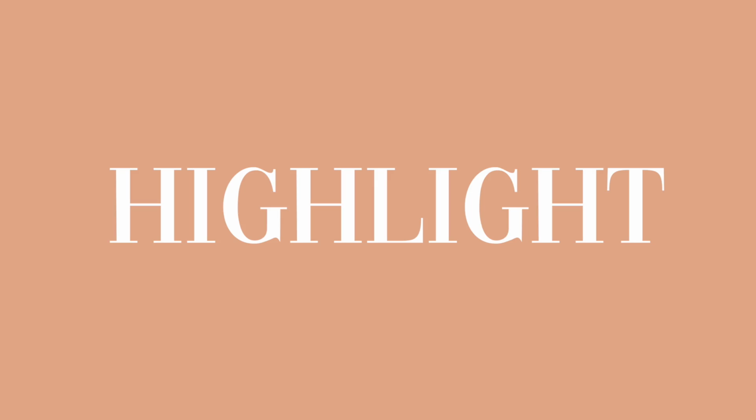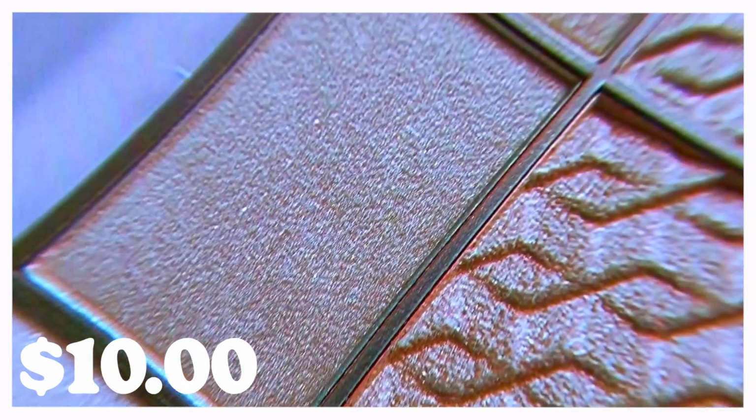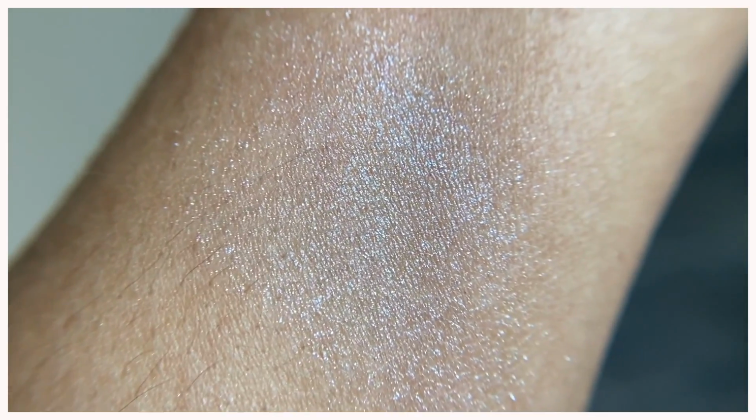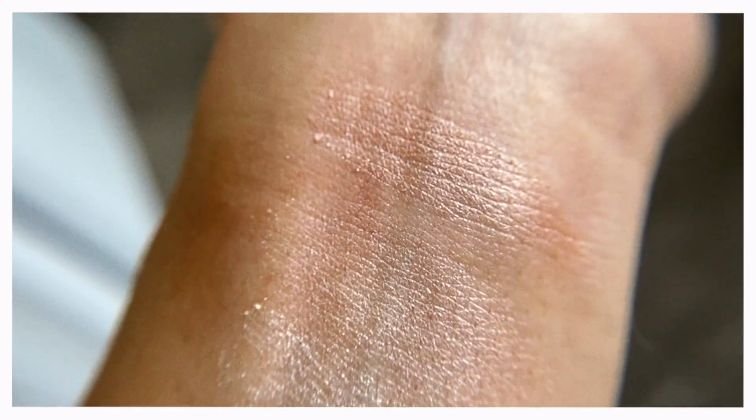For highlight, I'm going to give it to this palette from e.l.f. because I don't think you can beat it. You get 6 different shades. I'm gonna say 5 because this one right here is not particularly face friendly in my opinion. It looks so good on the eyes though. It looks like these twinkling scattered shimmers, and I just don't like the way that looks on the skin. I think it's a little bit distracting and it doesn't look quite as natural, but the other 5 shades are amazing.